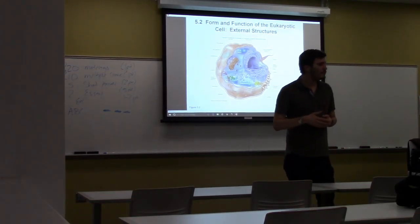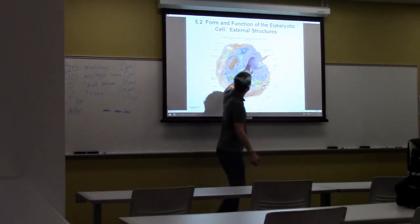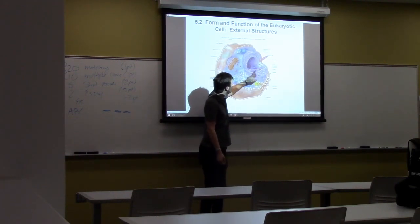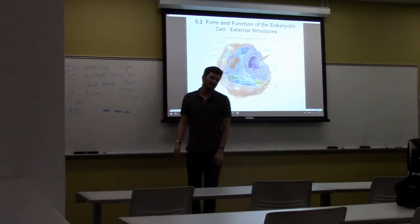The nuclear envelope, okay? And that is basically a phospholipid bilayer, okay, times 2. Outside of the nucleus, you've got all these squiggly lines with dots. What is that?